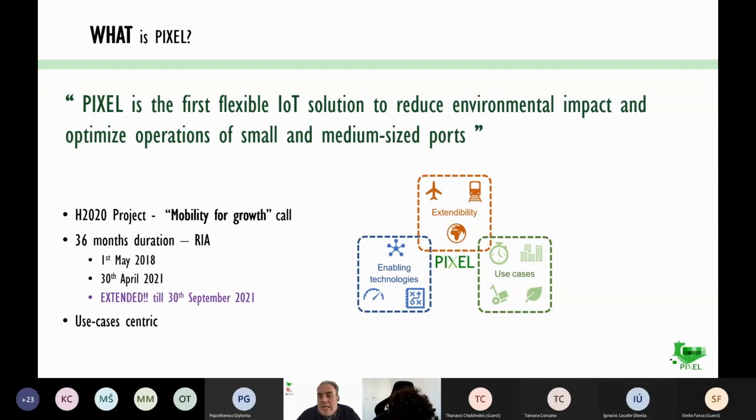Pixel is a Horizon 2020 project from the Mobility for Growth program. It's a 36-month duration project, although it has been extended to 41, mainly due to the COVID crisis. The three key aspects of the project are, first, the enabling technologies, the different technologies that we will be using. The main one will be IoT, but there will be others, simulators and so on. Second, the project is completely use case centric, because it is based on the information that we are gathering from the four ports involved in the project: Bordeaux, Thessaloniki, Piraeus, and Monfalcone. And the idea is that the project is extendable to other ports in the European Union and outside of the European Union if needed.